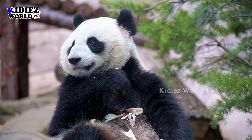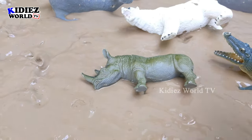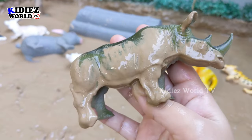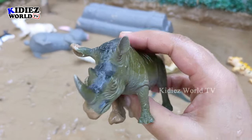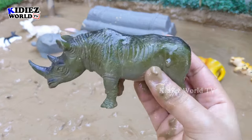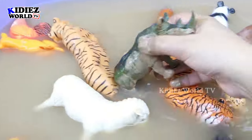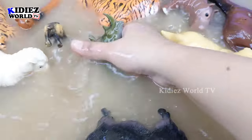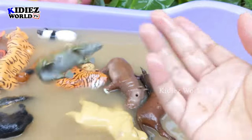And the next one we have is rhinoceros. Another big beast of the wild world, we have here the rhinoceros, a big herbivore animal who has two horns on his face. That's a very aggressive and very dangerous animal as well. Let's watch him. Here we go, rhinoceros.